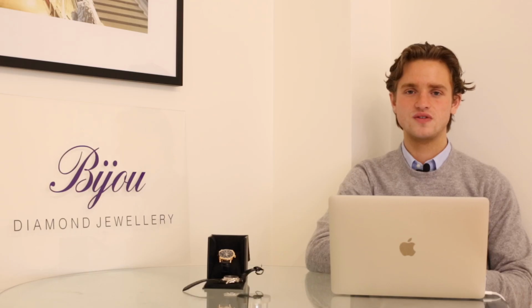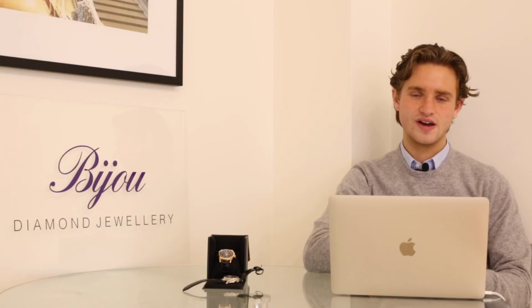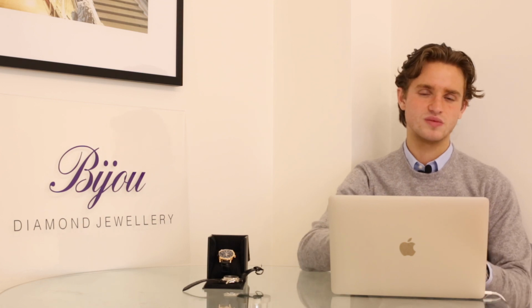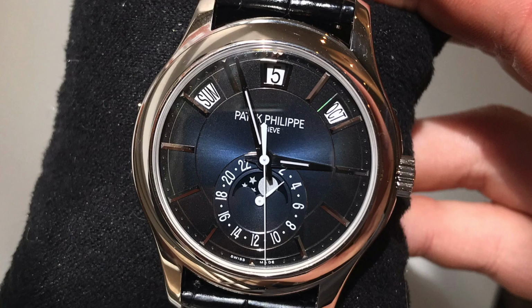Skipping a few years now on to 2010, we saw the release of the 5205 that we're looking at here today. A really beautiful watch that was initially released only in white gold with a light grey and a dark grey dial. A few years after that, we saw the release of the other watch that we're looking at, which is the 5396 in 2016, which marked the 20th anniversary of the annual calendar. And both of these feature a blue dial, slightly different tones of blue dials. The 5396 variation that we're looking at was released in 2017, this specific dial, and the 5205G with the blue dial that we're looking at here was released last year at Basel 2018.